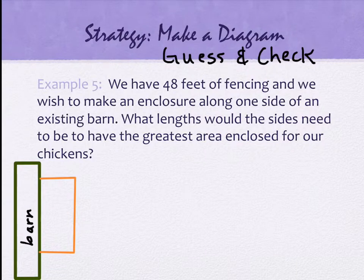So how many sides does my fence actually have? Actually only 3. It's a rectangle, but it only has 3 sides because that barn is automatically providing the 4th side for us. What else can you tell me about this particular shape and these particular sides? Two of the sides are the same length, at least 2 of them, right? Yeah, the top one and the bottom one.